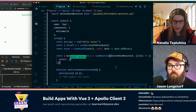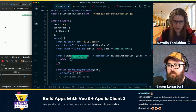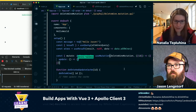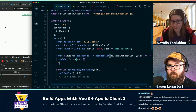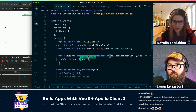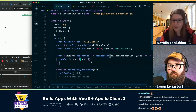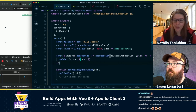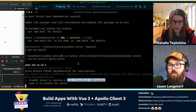Okay. So what we have here in the update. Update is a function, first of all. And it accepts cache, the store, as a first argument. So this is basically our Apollo cache here. Got it. And the second one is whatever we get from the API. If we were returning anything from the API, like some object with the ID of the wine we deleted, it should be here. For now, we just don't, yeah.